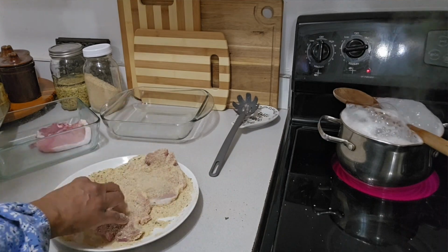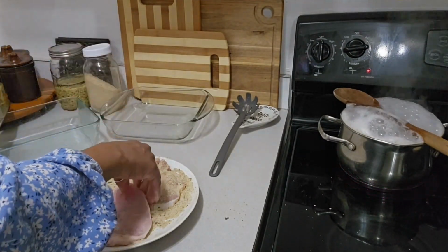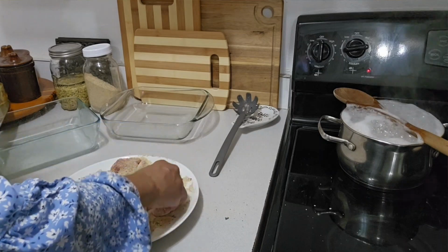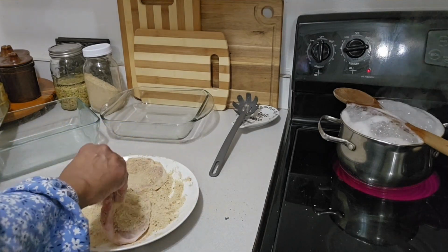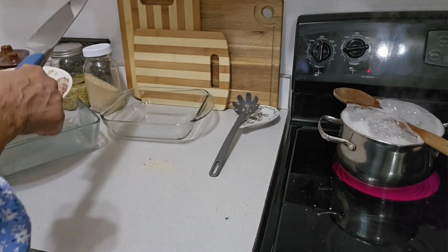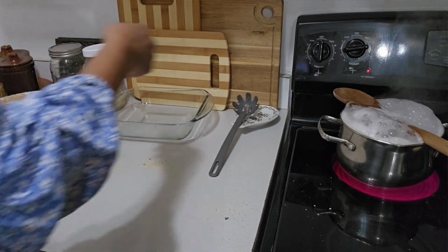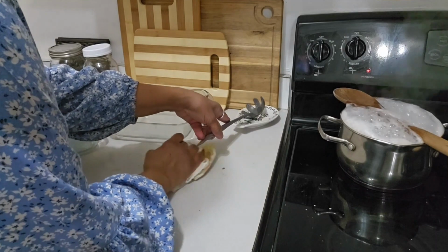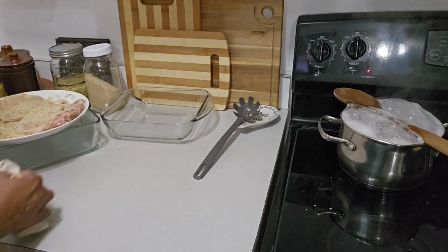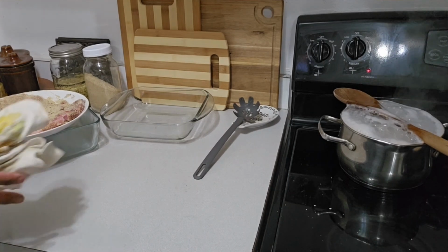Okay, I'm going to turn off the macaroni. It's not totally done. It's going to finish cooking in the oven. Just want to get it mostly done, still firm. Okay. That off. We'll drain the macaroni and be right back.